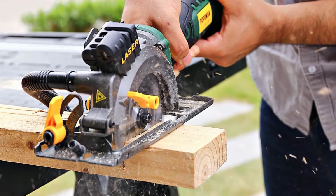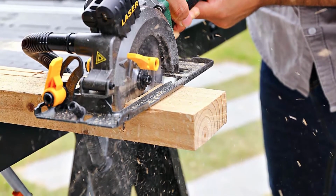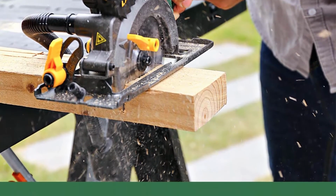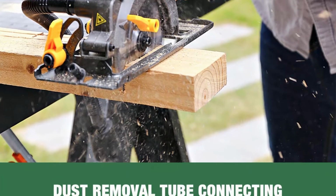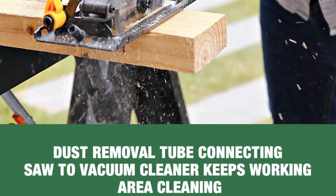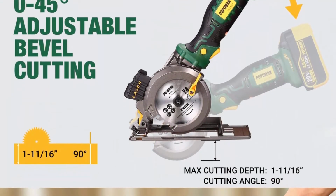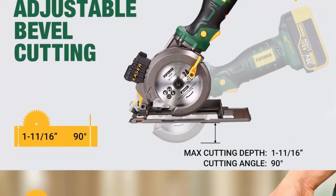4.0 Ah battery and high efficiency motor. The 20V 4000 mAh large capacity battery allows for long working time once charged. A 2.0 A charger is equipped for fast charging. Pure copper motor delivers 4,500 RPM no-load speed for high efficiency cutting.